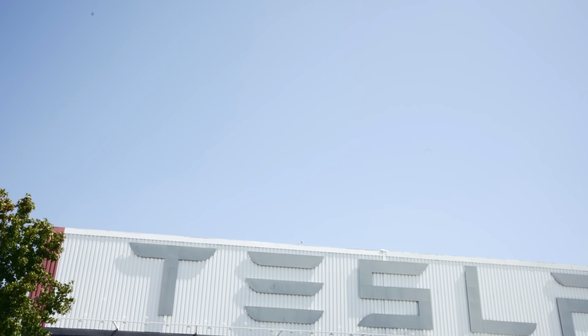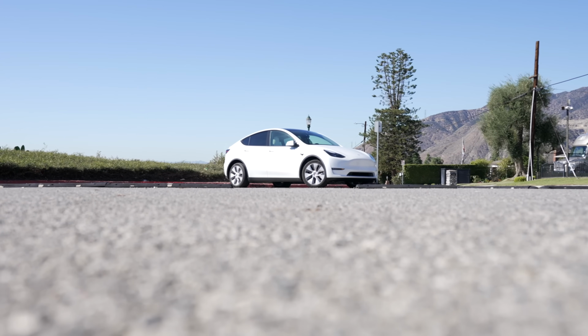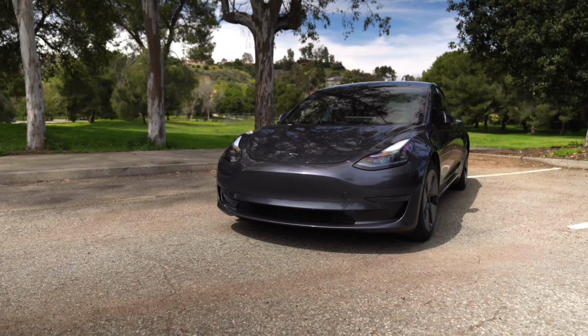Today we're getting into the latest Tesla news, including Tesla manufacturing breakthroughs, the disappearing Model Y, new retrofits, and more, so let's get into it.